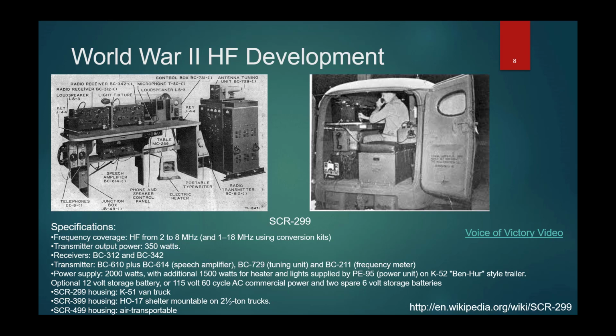But you see here that the transmitter output 350 watts. Still using the BC 312 receiver, also the BC 342. The transmitter, the BC 610 or the BC 614. These are actually radios that before the war kicked off were used by some serious amateur radio operators.